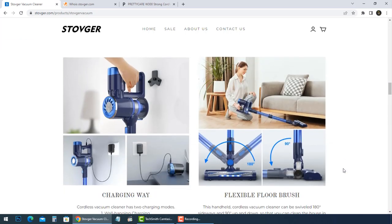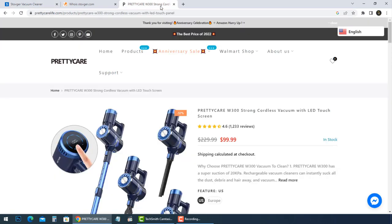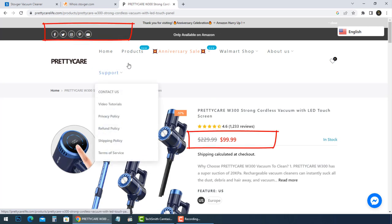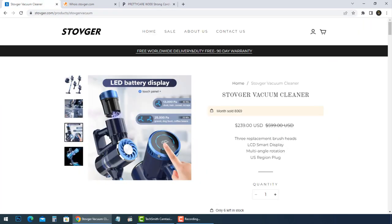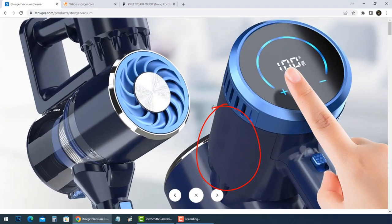So first of all we will talk about the availability of this product. This product is available on some e-commerce sites with the real brand Pretty Care. You can buy this product for $100 from the real store. Look here carefully, they used some photo editor to remove the brand Pretty Care.